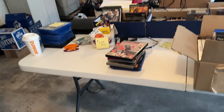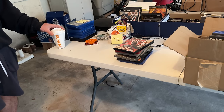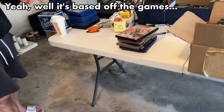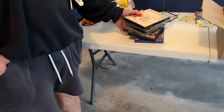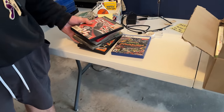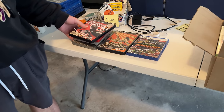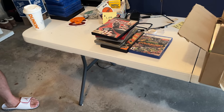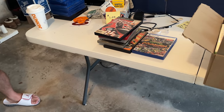55. 1, 2, 3, 4, 5, 6, 7. So we're talking $5 or $6 a piece. What was your total? 55? Yeah, well, it's based off the game. It's not really what I'm doing for me. I mean, this one, I'm asking for a little bit more. Okay, fair enough. Would you take 50 for the pile? Yeah, I'll be fine. All right, I think you got a deal.